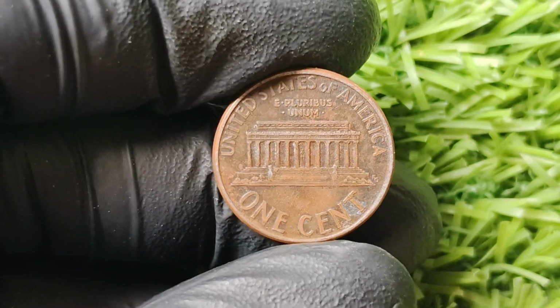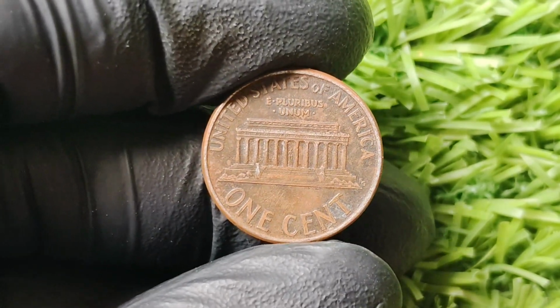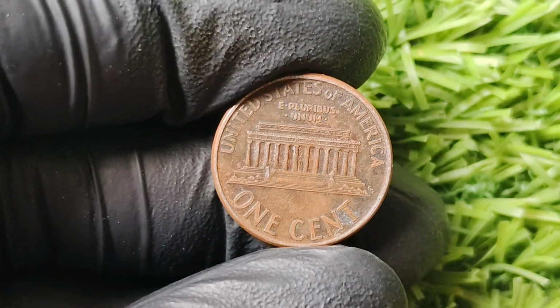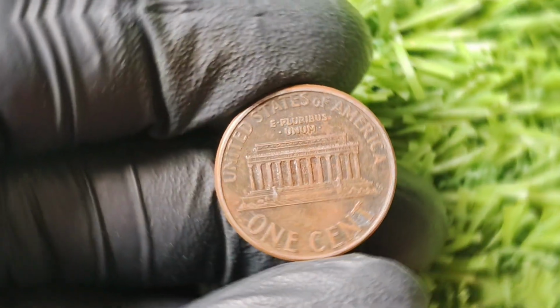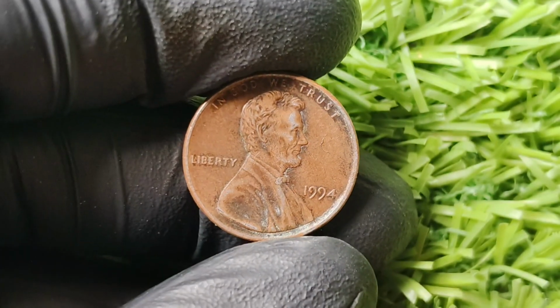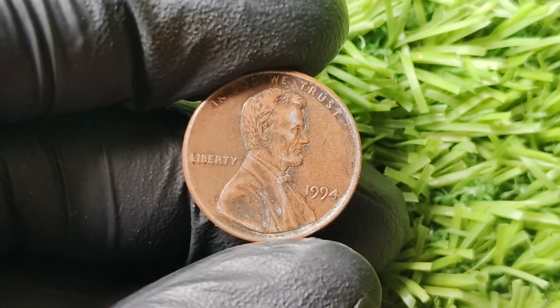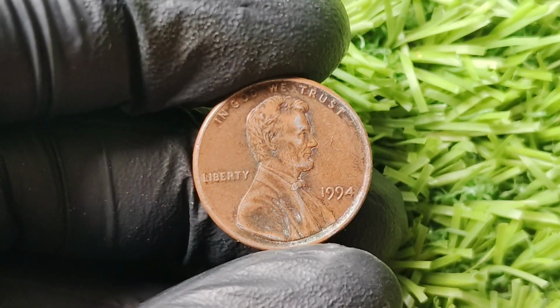Second, authenticating the penny is key. There are tons of fakes out there, and some people have gotten creative with removing mint marks to try to pass off common pennies as rare ones. So, if you find a 1994 no mint mark penny, take it to a professional coin grader or use a trusted authentication service.